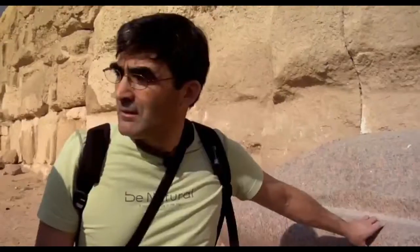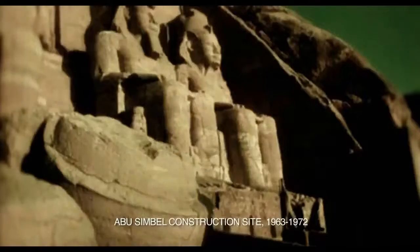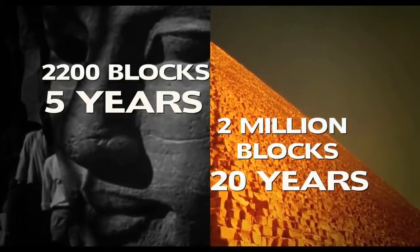So if the historians and Egyptologists can't tell us how the Great Pyramid was built, maybe we should ask geologists, stonecutters and engineers, men with technical know-how, the people who do these kind of big projects in our own time. In the 1960s, engineers raised the Abu Simbel temple to keep it from being flooded by the Aswan Dam's water. In spite of cranes and trucks, it took 5 years to quarry and rebuild this temple made of 2,200 blocks, some weighing 30 tons. It was a huge achievement, but nothing compared with building the Great Pyramid.